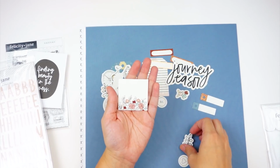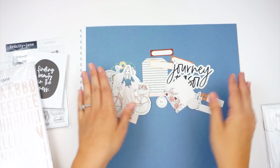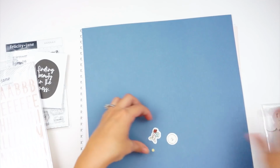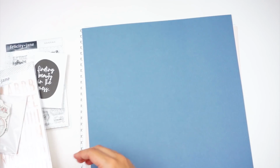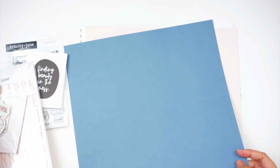Again with that stamped off the edge, and then some more florals and hearts. So love, love, love that. Super cute. I might be needing to order an extra set of the die cut pieces because those are just some of my favorite colors. I love that kind of burgundy wine coppery color.